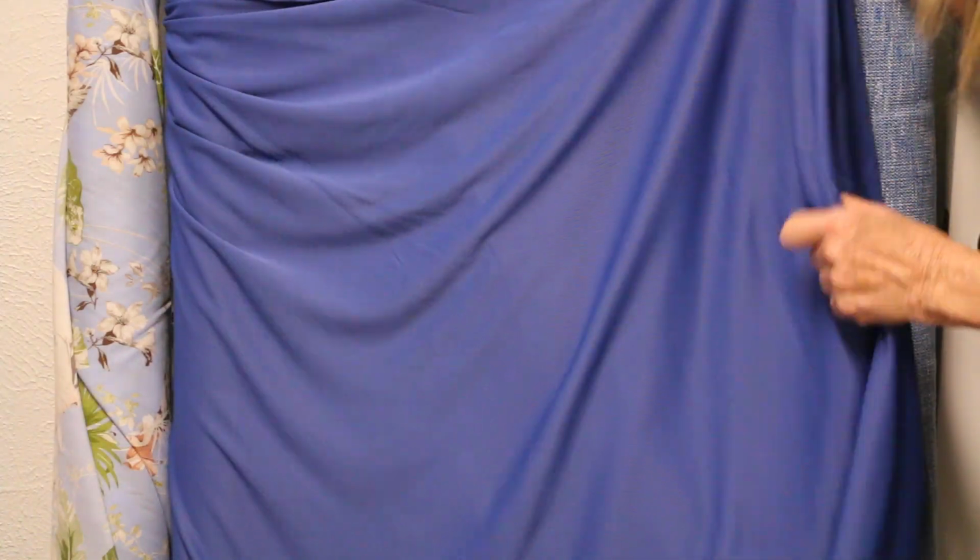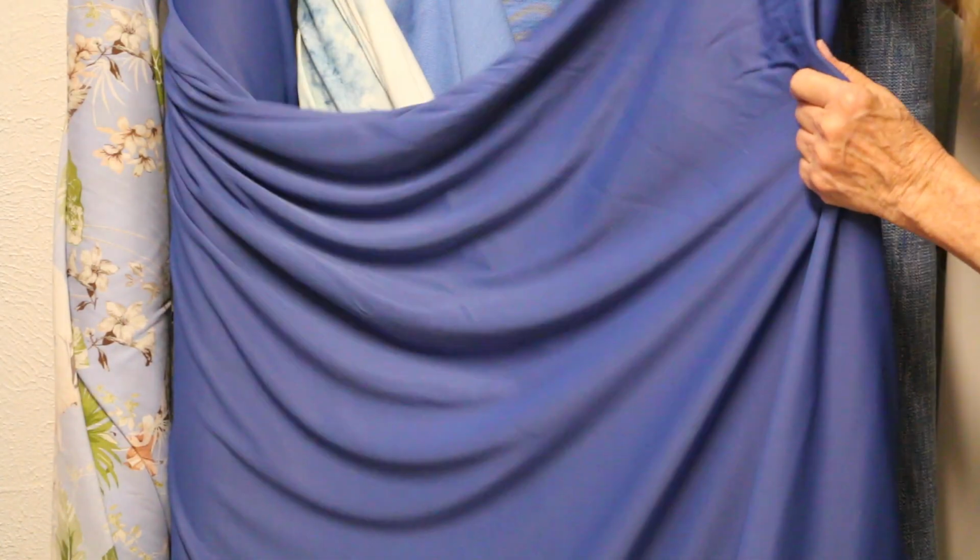Love the colorations of this blue that come in with it. Blue is one of the most popular colors sold. And of course we love it.